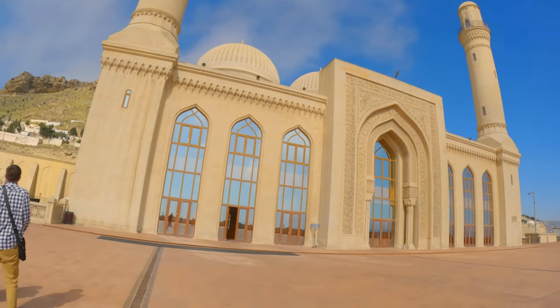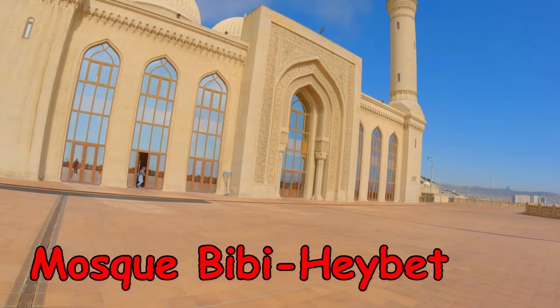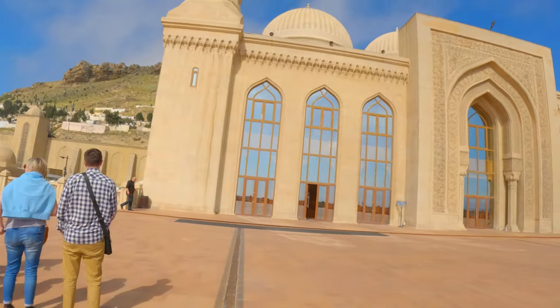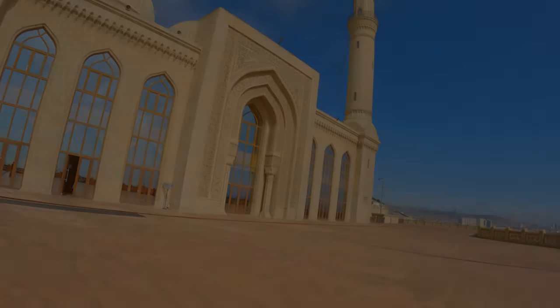Very nice building. I wonder if we're allowed inside. Let's see. He's given the explanation. There's two of us, so he does it, gives it in Russian and in English. 8th century she lived. She was the great-great-great-grandmother, daughter of the Prophet Muhammad.